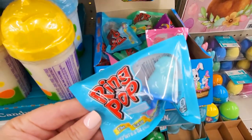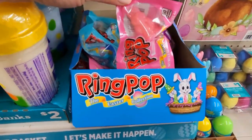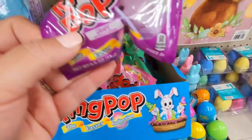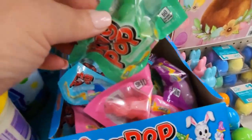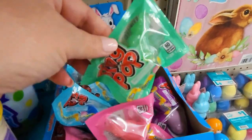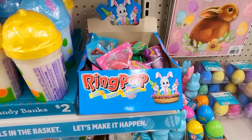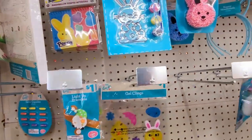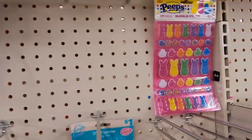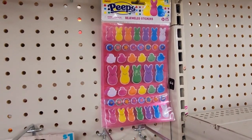Ring pops. I'll check. Bunny. Check. Bunny. Really cute colors and shapes. Not sure of the price. Don't see that. Peep these Peep stickers for $1. So cute.